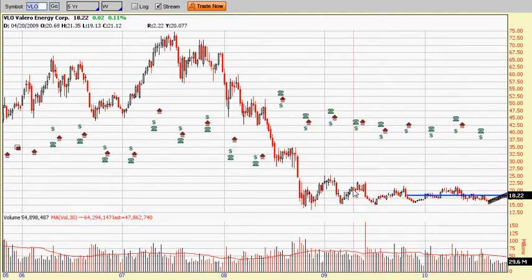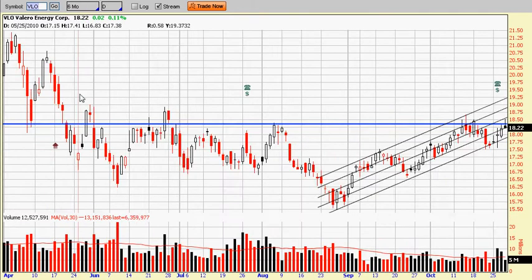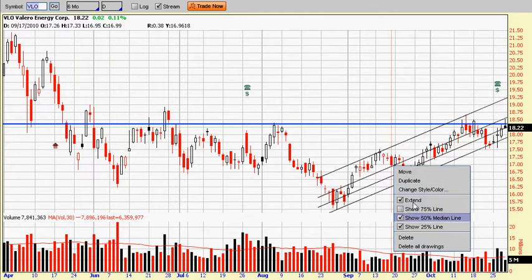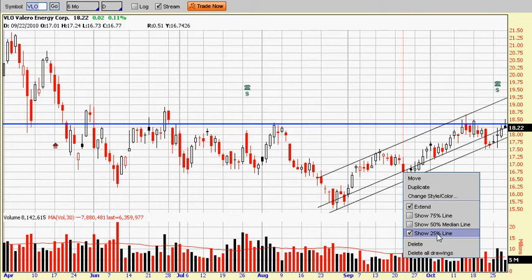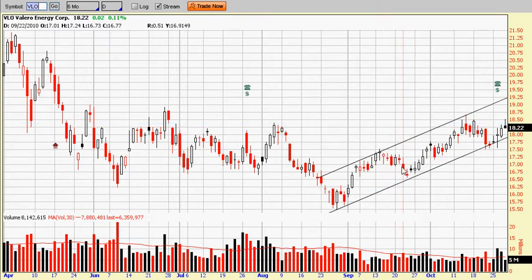Alright, let's take a look here. I like doing the short term, of course. And I'll zoom in. This is our 6-month chart. Right here we have a channel, a bullish channel, and if you don't know how to trade channels yet, you should take a look at my other video, trading price channels. But we have a bullish channel here, and we'll follow the normal protocol.